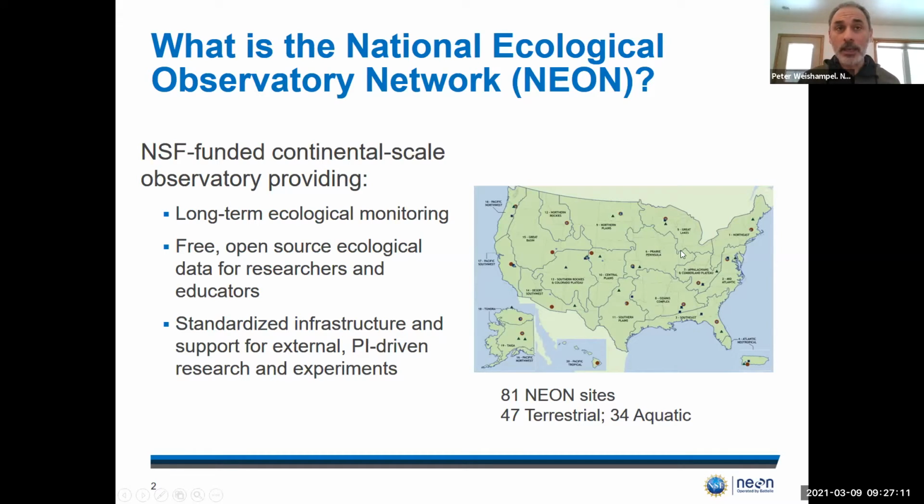In addition, NEON provides a standardized infrastructure at these sites all around the country so that external investigators can conduct research at a NEON site, and can conduct experiments where perhaps the co-collection of data by NEON could enhance those studies.